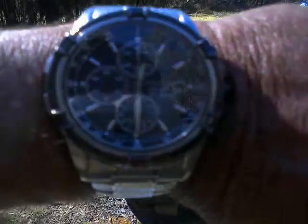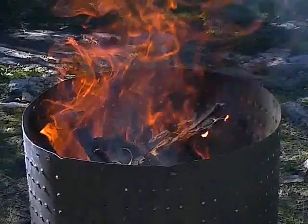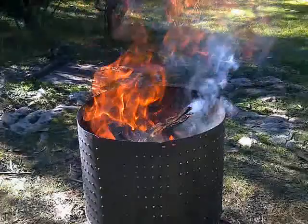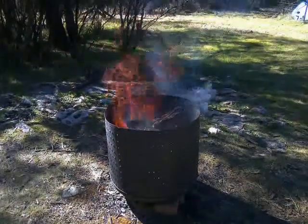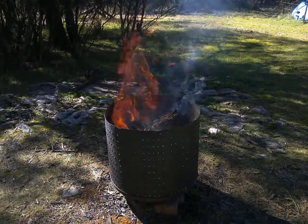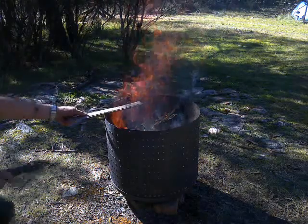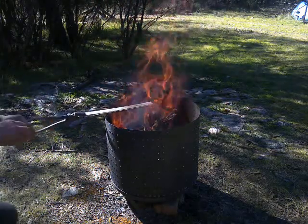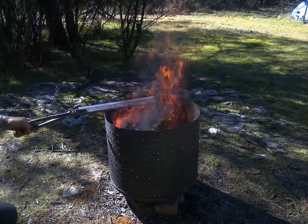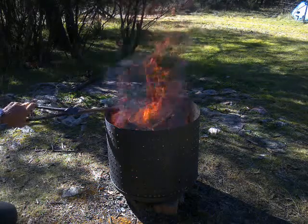Okay, so midday, and we have a lot less smoke. We have a more even combustion going on. I think it's time we gave this a try. Oh yeah, the polyester is bubbling.